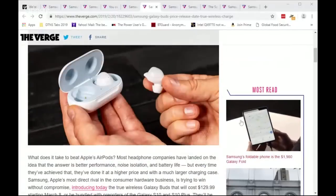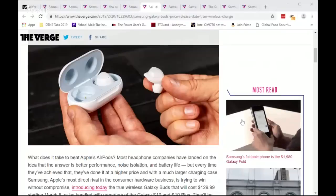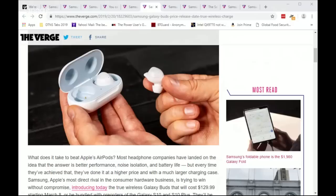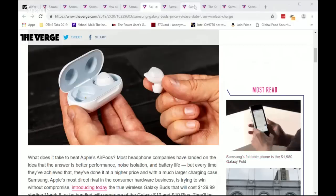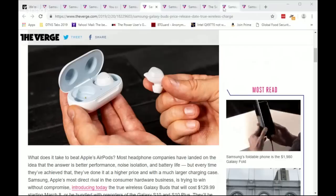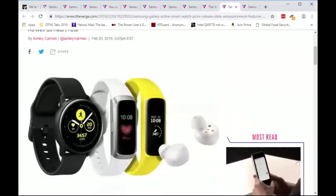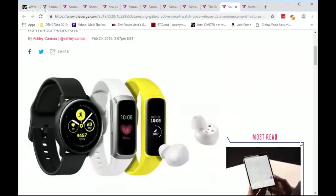There's also the Galaxy Watch Active with 5 atmospheres of water resistance that'll measure your blood pressure and your heart rate, do auto tracking for exercises, some sleep tracking, and wireless charging. You can drop that on top of your Galaxy S10 to charge. That's $200 coming March 8th, with US pre-orders by March 7th receiving a complimentary wireless charging pad. You can get those in silver, black, gold, and sea green.